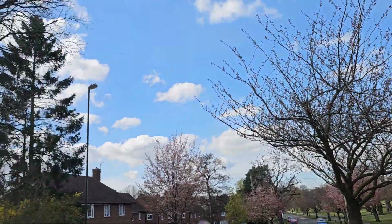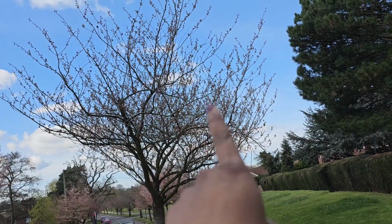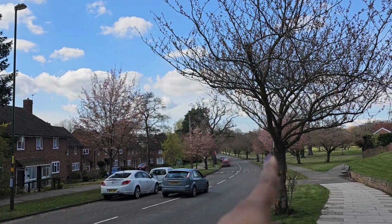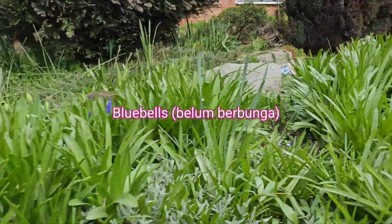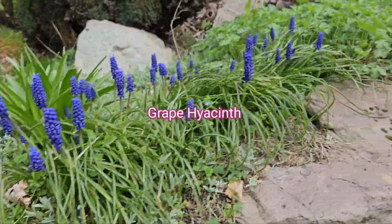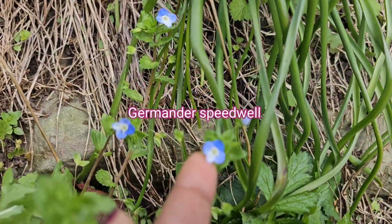Park down there. Oh, the sun is behind the clouds, so it's a little bit cloudy, but this is very pretty with some blossom. This is the pink blossom, really clumpy. The little blossoms are already a little bit over. But these are bluebells, they haven't come out yet. This is the grape hyacinth, and this is the dandelion. Look, very pretty. This little one is Germander speedwell.